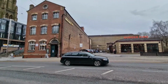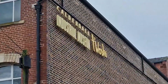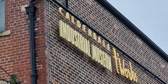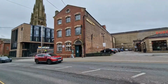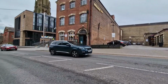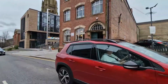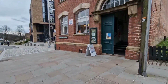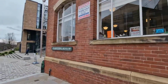Anyway, we are here in Halifax. I'm going to check out the Industrial Museum, Calderdale Industrial Museum. I think it's relatively newly opened, to be honest with you. I've not seen it open before. Drove past today to go somewhere else. Thought, well, I'll check it out.